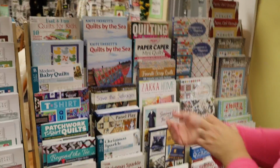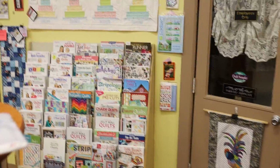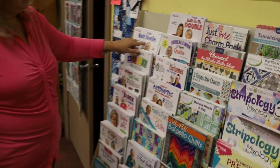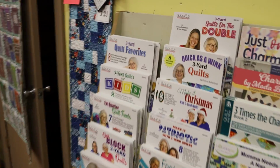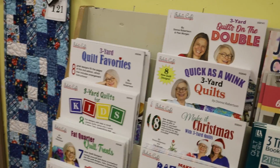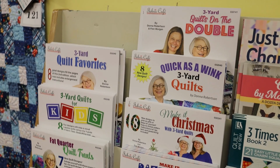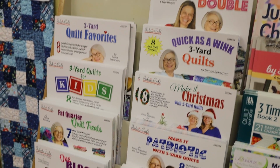I was thinking there's a whole other rack of books over here. Let's go. And there's some good ones here. These 3-yard quilts. Holy moly! If you've not made a 3-yard quilt yet, you need to make a 3-yard quilt. They're super easy. I remember when we started with just one of these books, and it took off.